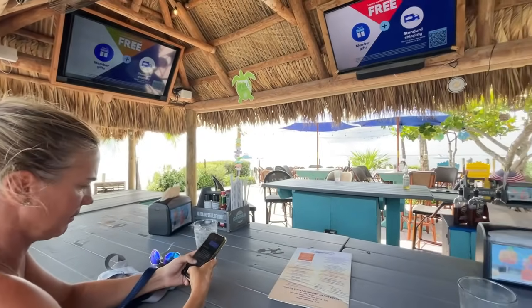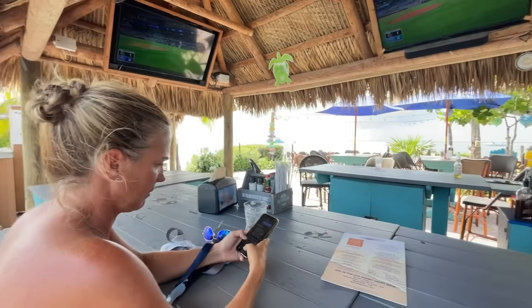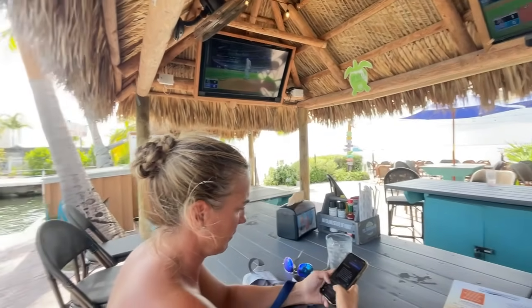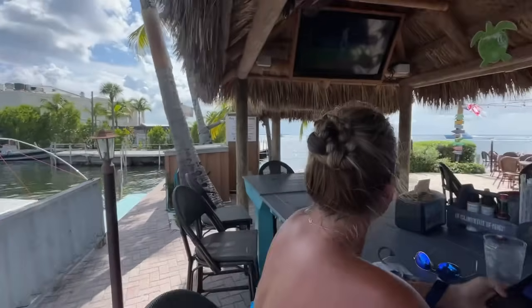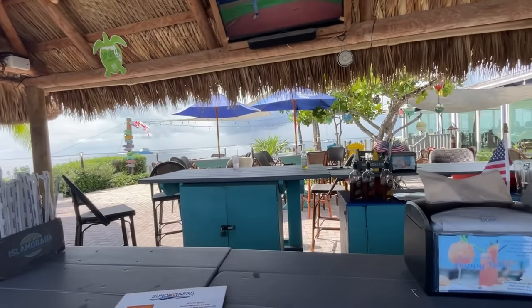Here we are at Sundowners. Nice tiki bar. Nice breeze out here. Get to watch all the boats go by on both sides of it. Restaurant front and back. We're like the only ones here.